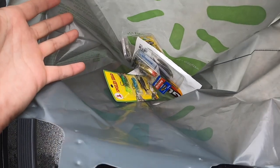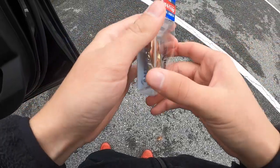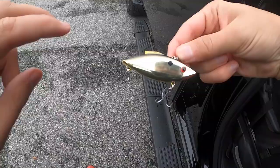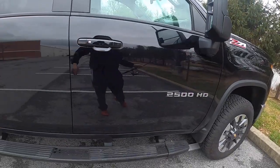All right, so yeah, we got a lot of stuff, man. I honestly think what we're gonna try first out here is a little rattle trap. It's a nice overcast day. Very shiny, I like that. Look at that, we can even see ourselves. Let's saw it. Ooh, this is the beginning.